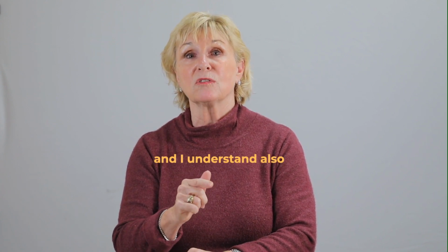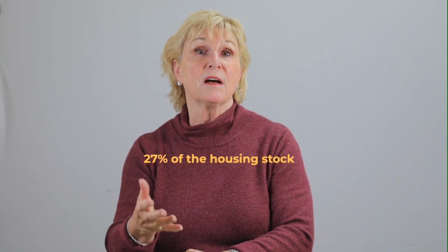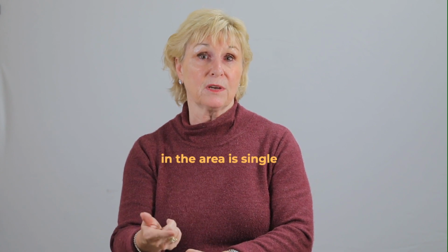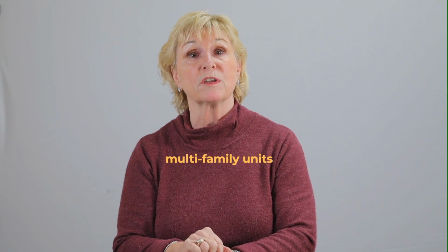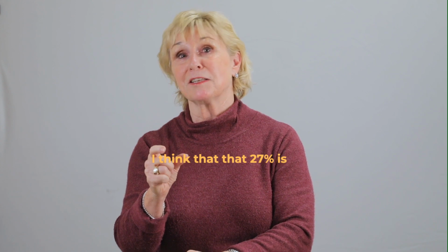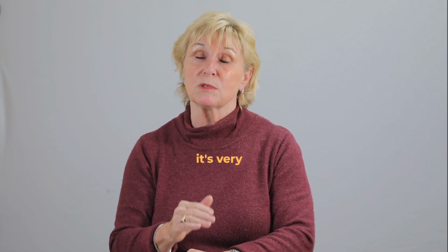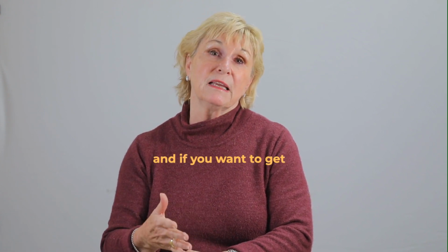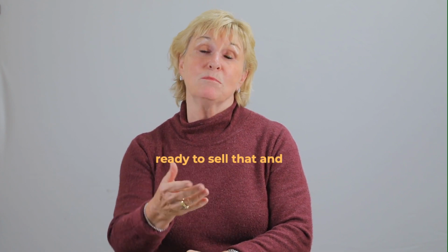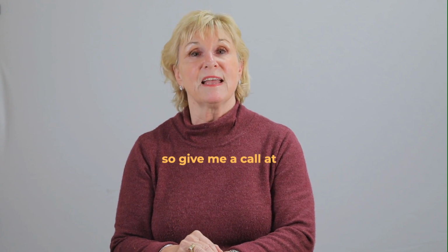And I understand also that there's only about 27% of the housing stock in the area is single-family homes, and the balance of that is condominiums or multifamily units. So I think that 27% is going to probably shrink even further. So if you have a single-family home that's detached, it's very, very valuable and will continue to increase in value. And if you want to get ready to sell that and move out of the area, you've got a great, great asset to sell.